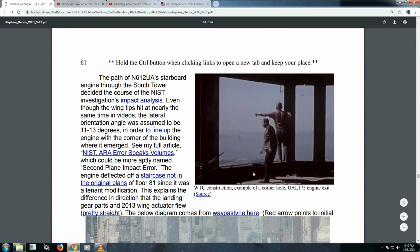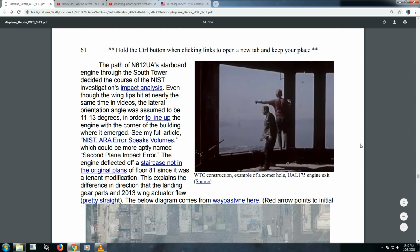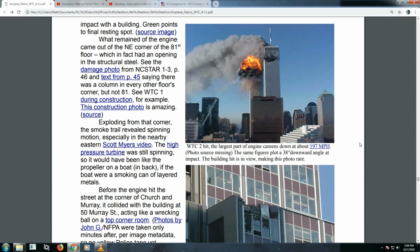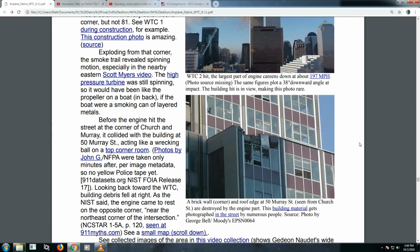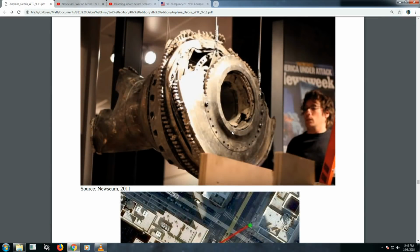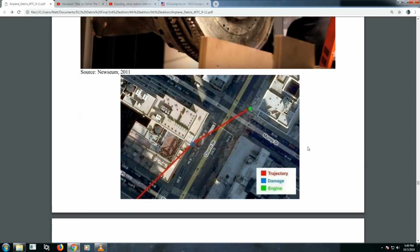Here's the corner of the building where it went out, so it had plenty of room to get out the corner of the building. The Flight 175 engine flew out at about 197 miles an hour and smashed into the building at 50 Murray Street on Church Street. So there it is, the Flight 175 engine, the high pressure turbine set back on it.